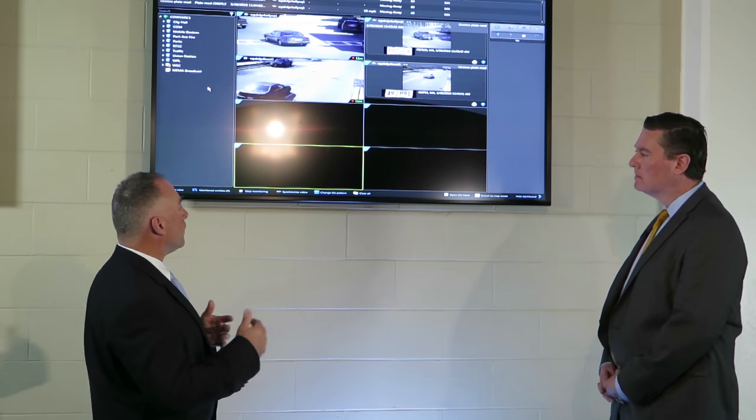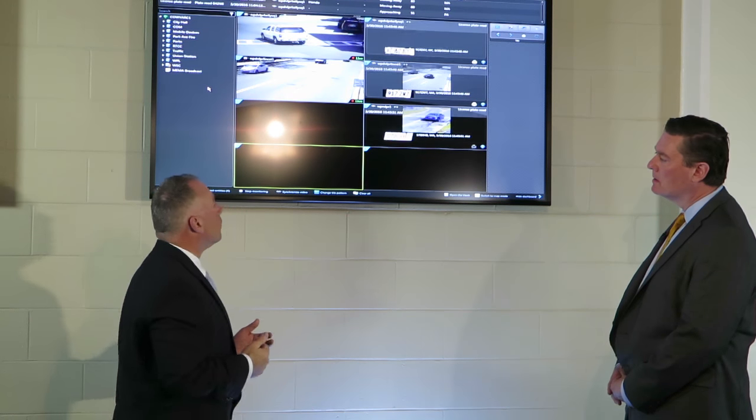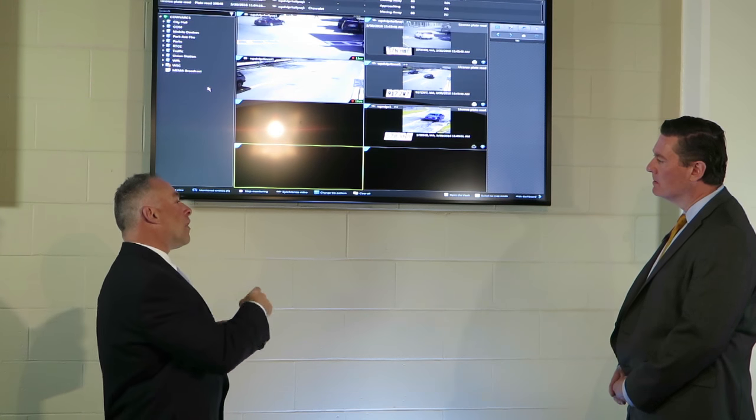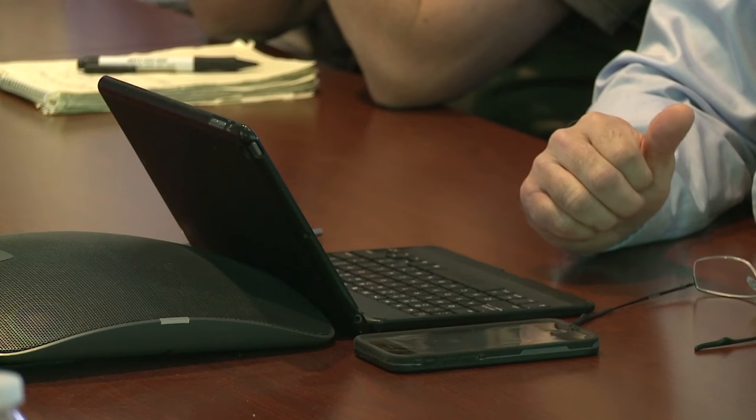It can also be utilized if an Amber Alert comes out. So if an Amber Alert came out for that plate right there, 49, we could actually put that in the system. And if the car drives through one of these points that has the technology, it will email and text alert the investigators to let them know that car just went through that intersection.